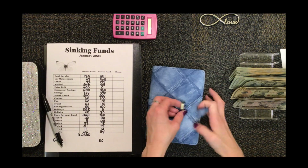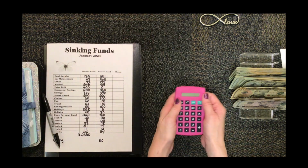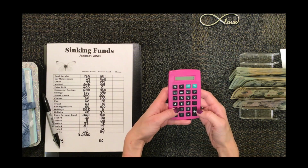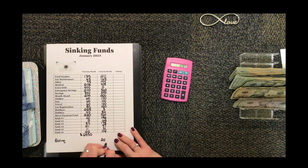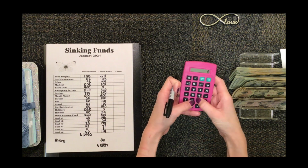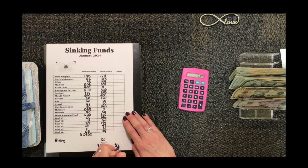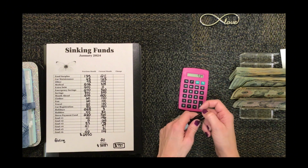Okay, that is everything. So now let's just use the calculator and see if I gained or lost during January. Okay, so 211 plus 1. Okay, so we've got a total of 3287. All right, so we were able to save 737 in the positive, and that was even with emptying out my holiday fund and my extra debt fund, which is pretty good. So I am pleased with that.